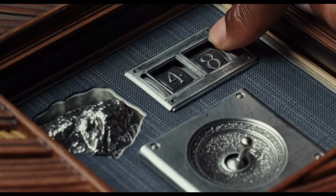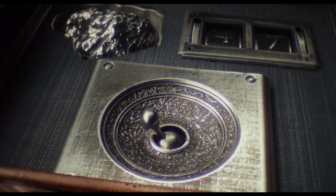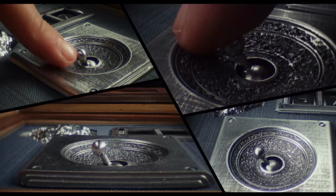Puzzle 8. This is the last puzzle, and we do see the solution for it. There's a nugget of about $200 worth of silver, a 2-digit combination input, and a toggle switch. The solution is to turn the combination to 47, which is the atomic number for the element silver, and flip the switch. It's not clear whether you can take the sample out and inspect it.